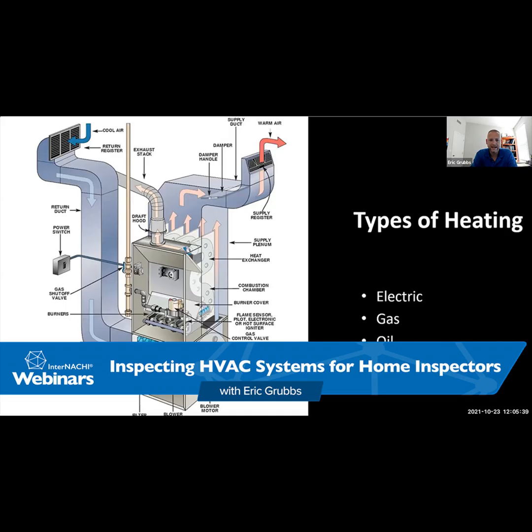So a couple of the objectives that I've laid out for you. By the end of this, you should be able to explain the sequence of operation on furnaces, identify different categories of gas furnaces, and describe AC and heat pump operations. So we'll get into the heating types and categories.